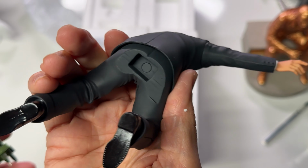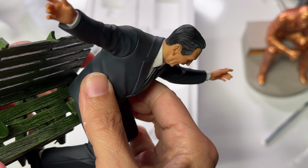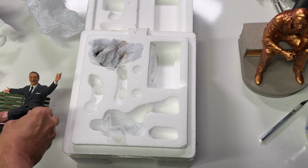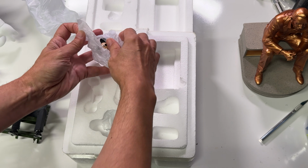And poor Walt. Here is his backside, and then there's the little magnet that sits in there, and then you can put Walt on the bench, and then there he is on there. And there is a base for this. That's what this little peg is for, which I'll show you in a moment, but I just kind of wanted to show you how beautiful this looks. Alrighty, let's just put that down for a second, and we'll get Mickey out of here.